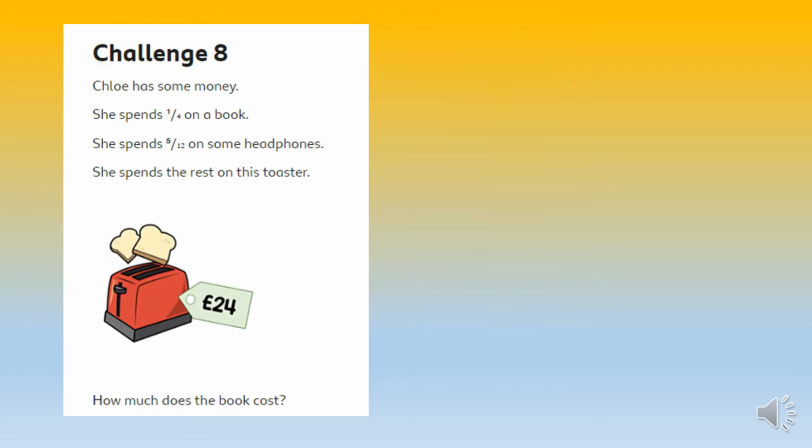Okay, so have a little look at challenge 8 and see what we've got here. Now you might notice that we've got some fractions, and we've been doing some fractions, haven't we? So let's have a little look at it, thinking about fractions. I'm also going to use a bar model to help you.